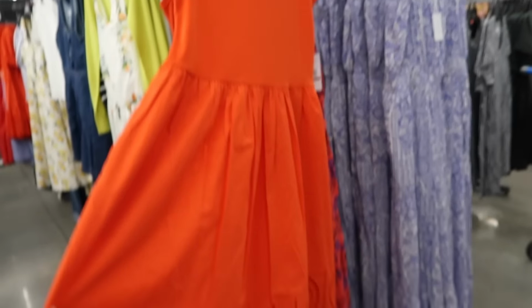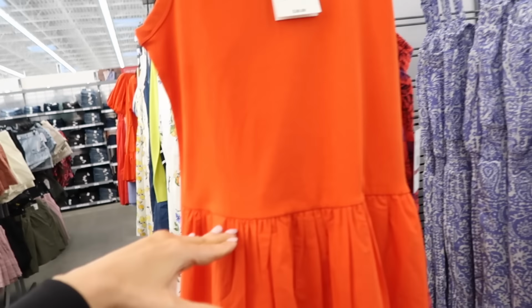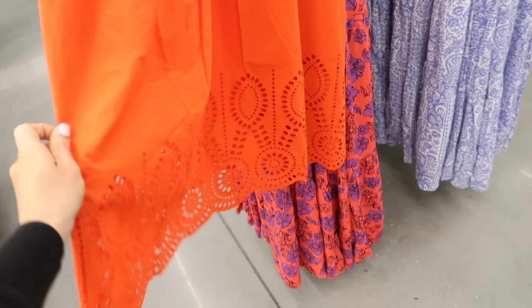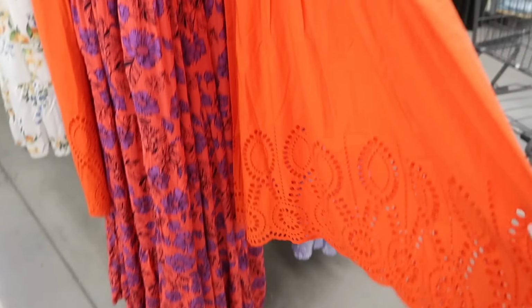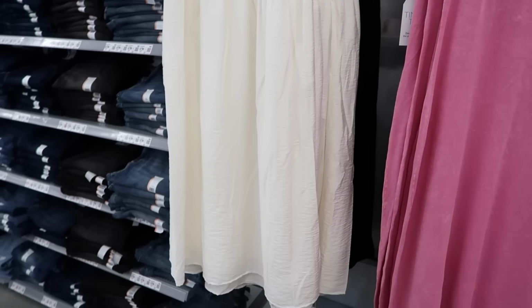New little tank dress from Free Assembly. This one has that high neckline, it's sleeveless, seam detail at the waist, flowy with the eyelet trim, that same fit through the back, and they're $28.